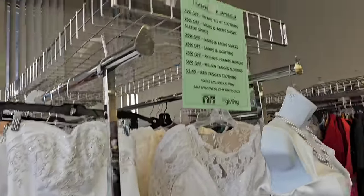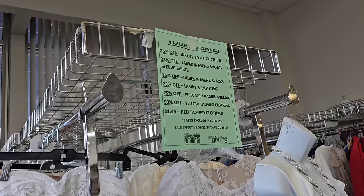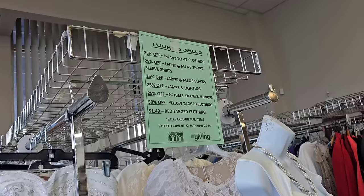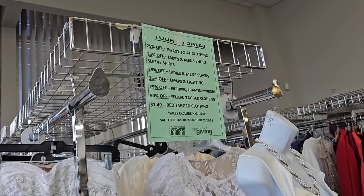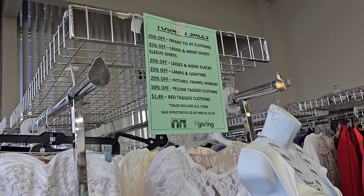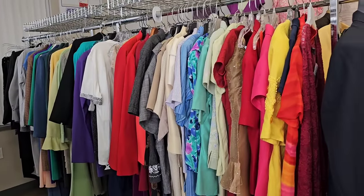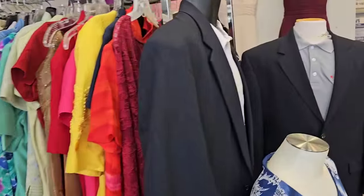It does look like they have different prices on these. 25% off Inventa 4T clothing. We got 50% off yellow tag clothing and $1.49 red tag clothing. Wow. Some really nice dress shirts here as well. Got a nice jacket here.